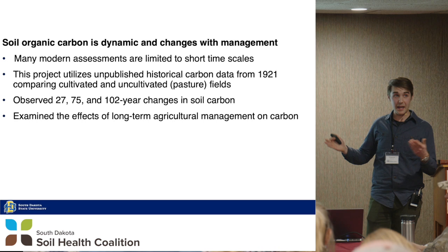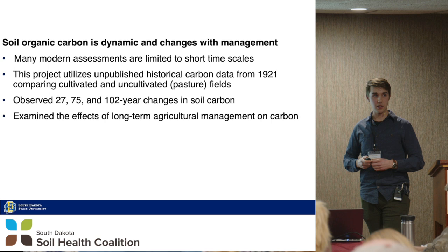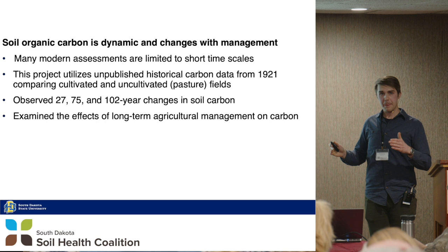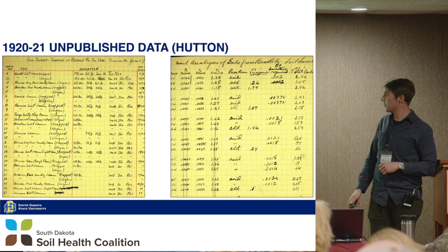Back then, they were probably native prairies, but in the 90s it was pasture land, and then when I went back out there again, it was pasture land. So just for context, they're not like preserved prairies. So we examine the effects of long-term ag management on soil carbon. I went out and sampled these fields in a roughly similar pattern. We didn't take as many samples for the carbon study because we were not tracking soil morphology, but in a pretty similar fashion. So here's what some of that unpublished data looks like.